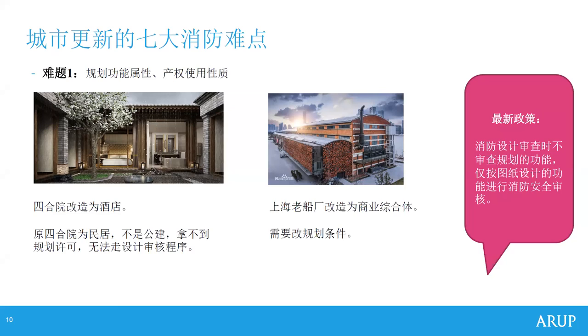And from fire protection's perspective, I have summarized seven thorny issues. I think whenever you start working on such projects, you have to tackle all seven thorny issues. First is about the property, or the nature of the property.